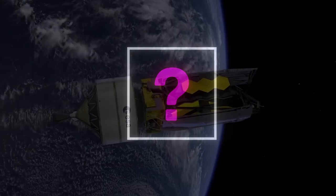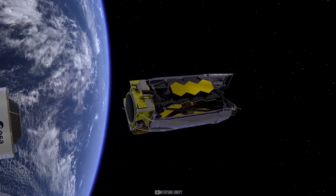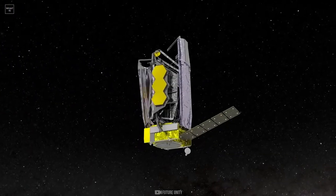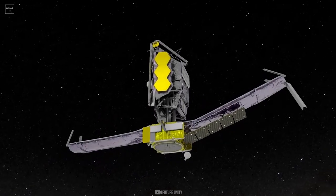What are James Webb's best photos? The discoveries of James Webb will influence astronomy, astrophysics, and many other scientific fields. Let's take a look at the first images taken in March 2022 that Webb sent back to Earth.